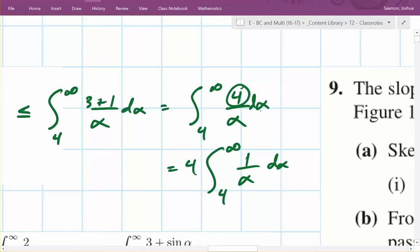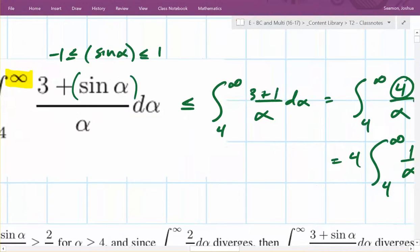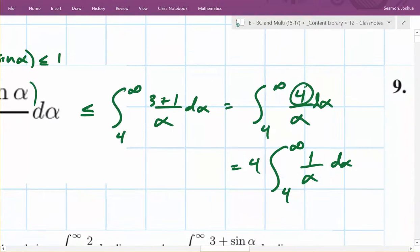Does it diverge? It does diverge, but here's the thing. We just showed that something greater than it diverges. Does that help us? No. But still, that was a great idea. There's one other thing we can do. We just showed that it's smaller than something that diverges. The ceiling blows up. That doesn't help us.